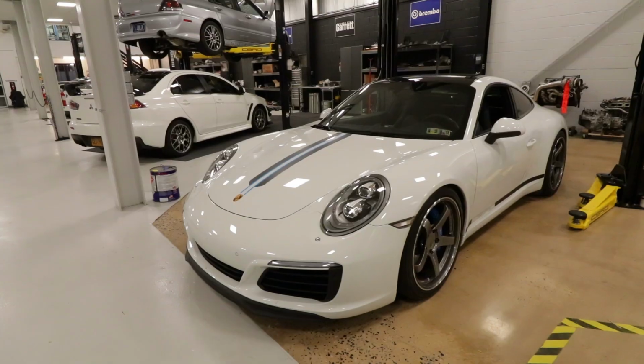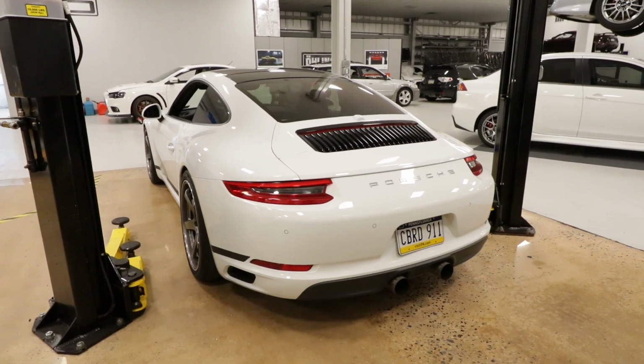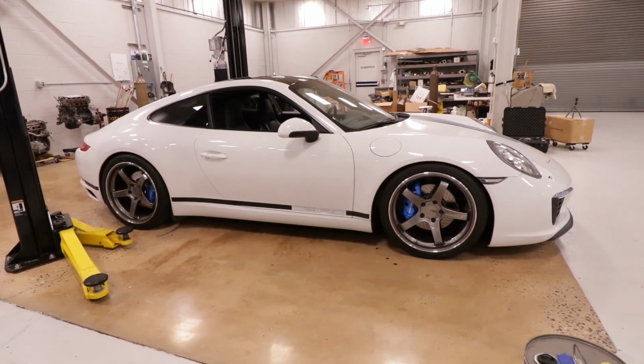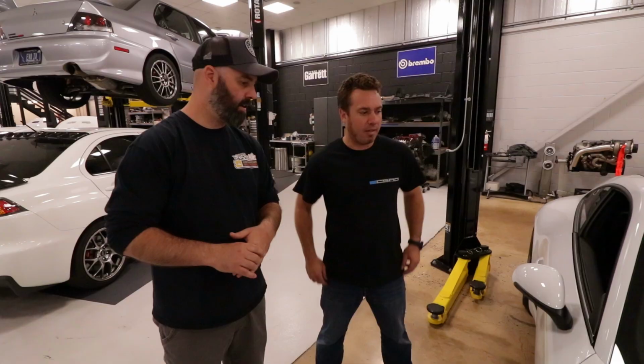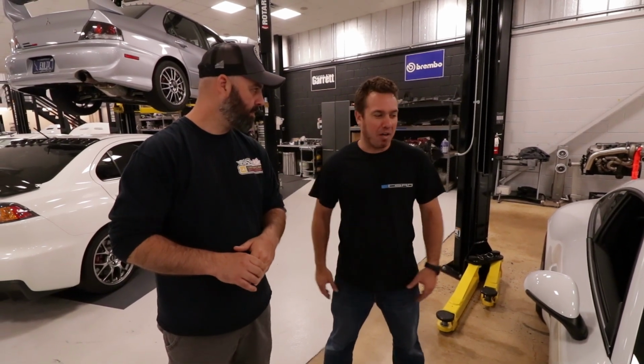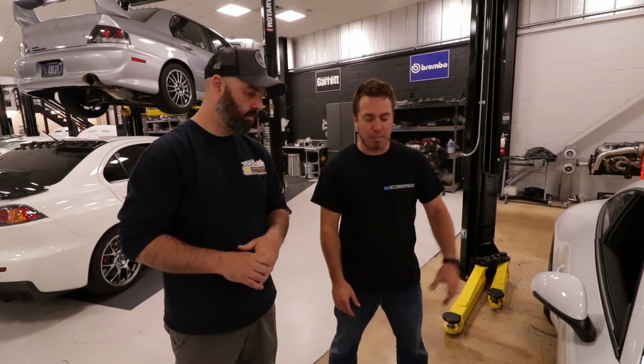Yeah, so this car we picked up about 12 months ago. It's the new 2017 Porsche Carrera, which is now turbocharged as a base model, where it used to be a normally aspirated horizontally opposed 6. So obviously in this industry, we were pretty excited about everything going turbocharged, along with the Boxster and Cayman. So we've had it about 12 months now.